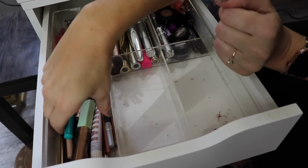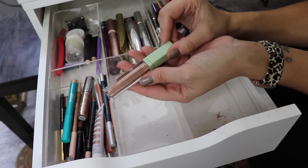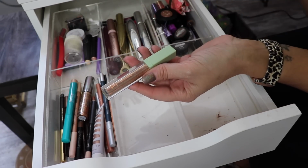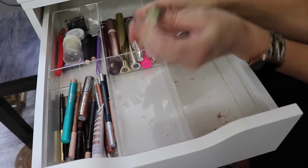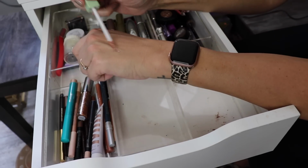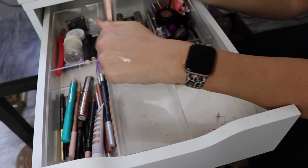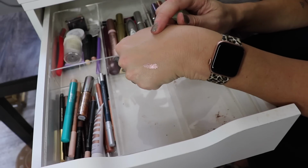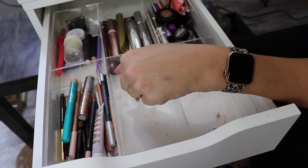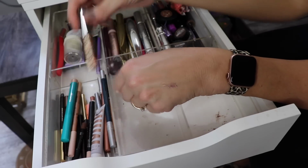Okay, we'll do eyeliners next. So I have this Pixie eyeshadow. It was a collab they did with Miriam, who I love. This is in the shade Mirage. It's so pretty, but it doesn't need to be in this drawer because I don't use it every day. But look how pretty that is. It's so sparkly. So I'm gonna put that with my other liquidy eyeshadows.